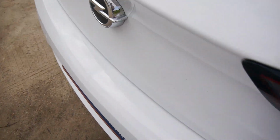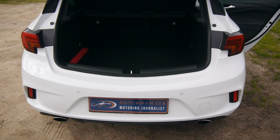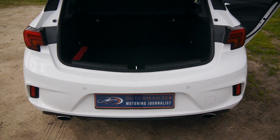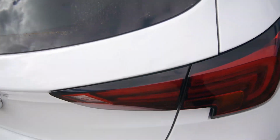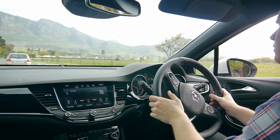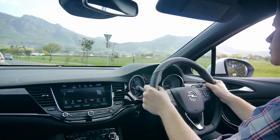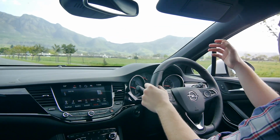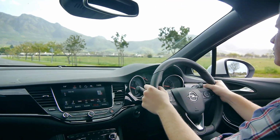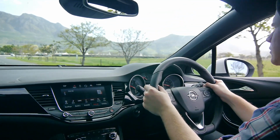Now, if we go and have a look in the boot, you'll see it has a decent 370 litre capacity, which is quite competitive amongst other offerings in this segment. Now the drive in this car is absolutely fantastic, with a comfortable ride quality, smooth automatic gearbox, and thanks to that 1.6 litre turbo petrol engine you can have endless fun with it, pushing out a hefty 147 kilowatts and 280 Newton meters of torque.